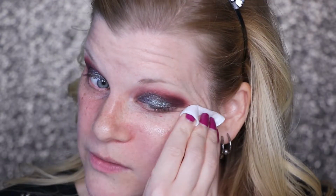So adorable. Okay, so I have a ton of fallout now all over the place, so I'm just going to clean that up with some Bioderma on a cotton round. And this is why I always, always, always do my eyeshadow first, because look at all that.